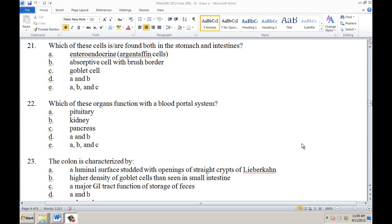More questions today from the didactic test of previous years. Question 21. Which of these cells are found in both the stomach and the intestines? Enteroendocrine cells? Yes. Absorptive cells with brush border? No. Goblet cells? No. The answer is A.